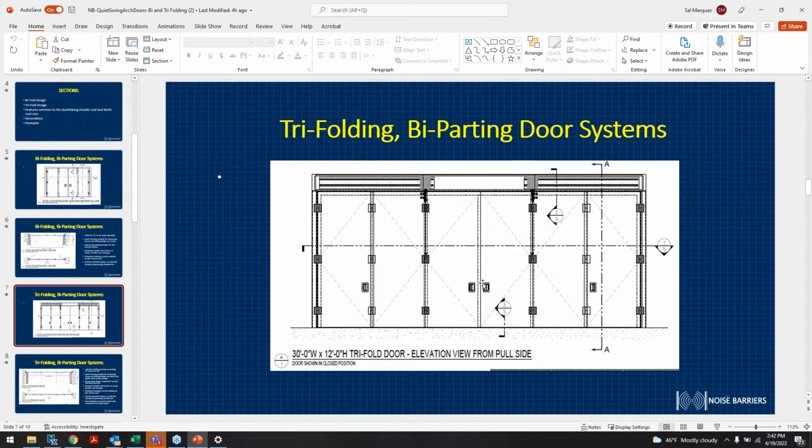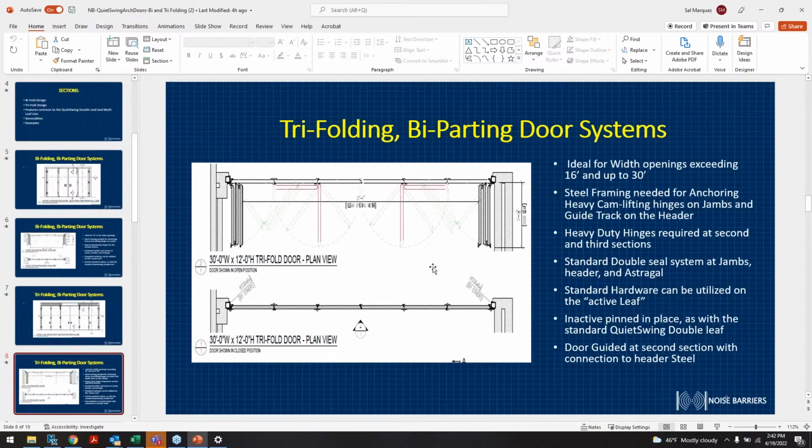You have the same scenario with the trifold as you do with the bifold. You can open just the two center doors to give you minimal, daily access, so you don't have to open the entire opening to give you access points. Ideal widths for the trifolding door are 16 to 30 feet. We can go 12 to 14 feet tall, which is a big plus if they're bringing in music studios, if they're rolling equipment in and out. It's always helpful to have an opening that high and that wide.